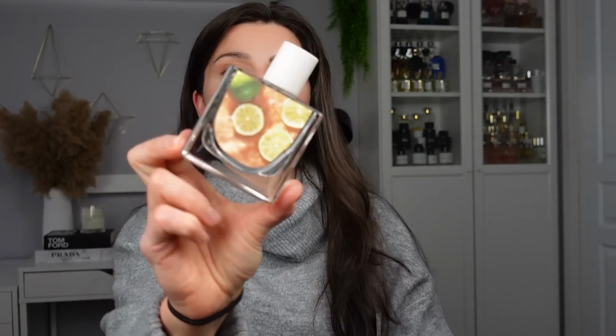Also, I received from Skylar their new lime sands. I opened the roller ball that came in the PR pack, but I haven't opened the full bottle. But this is what it looks like. It has cute little limes on the back.